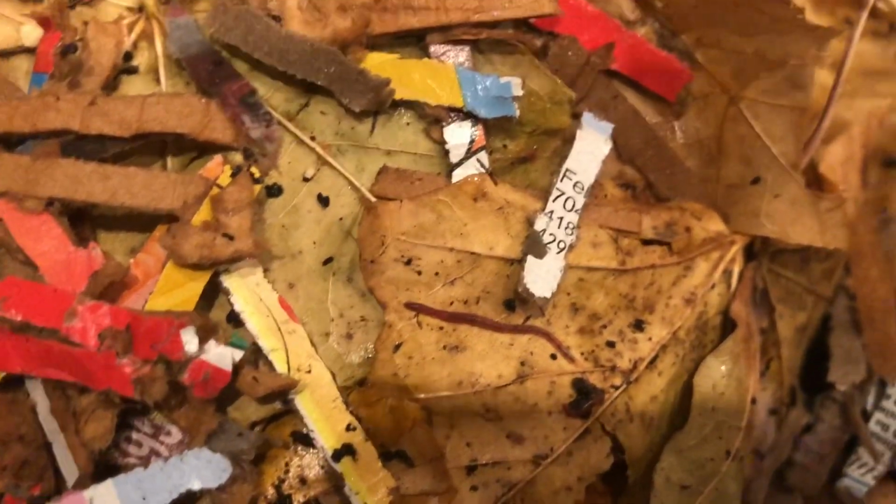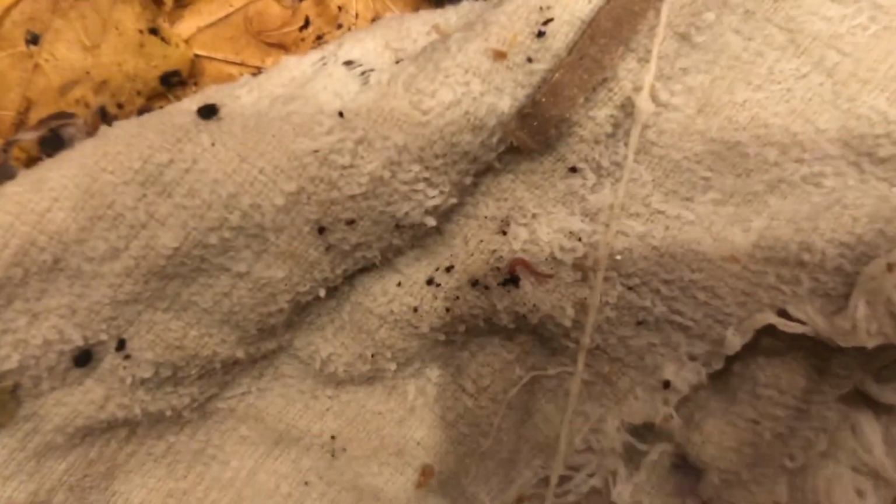Oh, there's one right there. Look at that, that's one of the bigger ones. That's a pretty big worm. But in total, there's a little one right there. You see that little guy right there?